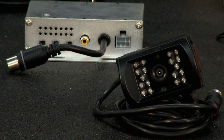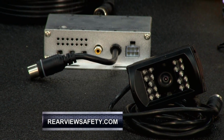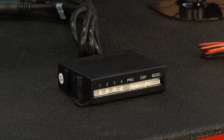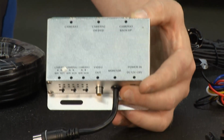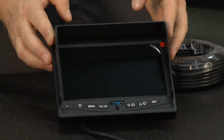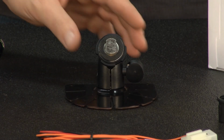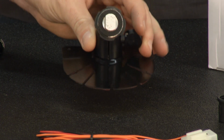The camera itself is a very nice unit. It does have night vision as well, so it'll work 24 hours a day depending on what the conditions are. You have the control unit here, as well as the control unit that mounts up front. This is what's going to get your signal to their nice screen right here. Now this screen can be mounted in your dash, or they actually offer a dash mount. If you don't want to cut a hole in your RV's dashboard, you can go kind of on top of the dash with it.